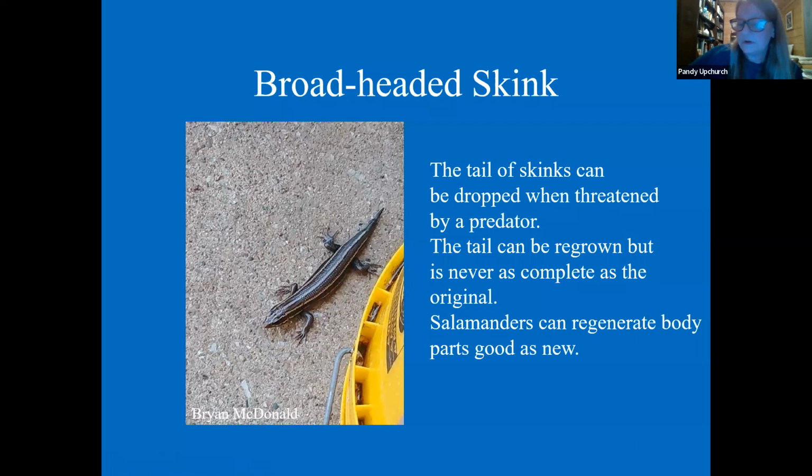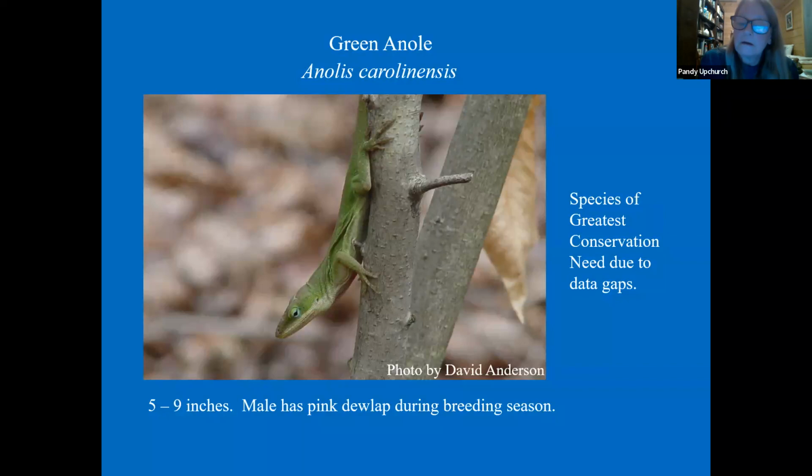Here's a lizard in Tennessee that most folks aren't familiar with, and that's the anole. This guy's in the same family as the chameleons. It can change its color, but only between two, green or brown. But they can still change their color. They are 5 to 9 inches in length. The male has a pink dewlap. They're considered a species of greatest conservation need just because we don't know much about them. We've got huge data gaps. I've seen them in Hickman County, and I've seen them at the Walls of Jericho at Bear Hollow Mountain Wildlife Management Area, but those are the only two places I have seen it. So we just need more information about anoles.